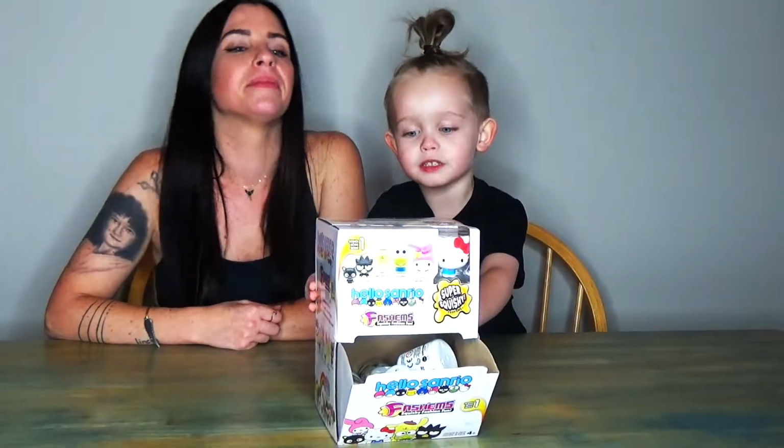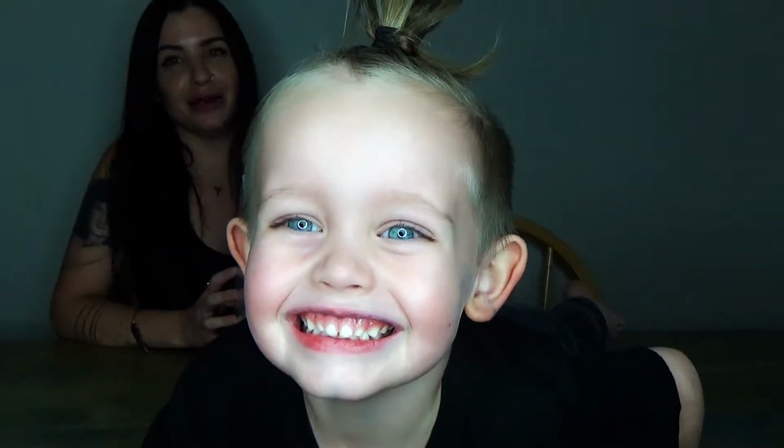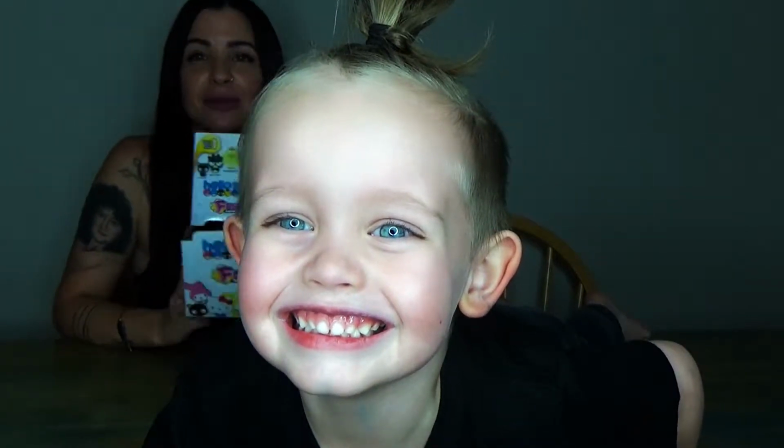We can open some. We got another box of Fashems to open today. We're very excited. We have the Hello Kitty series. What series is this? Series one. Bats, Karopi, which I don't know if I'm saying that right. Let me know in the comments. My Melody, Lincoln, Hello Kitty, Pom Pom, and Choco Cat. These ones look very cute.